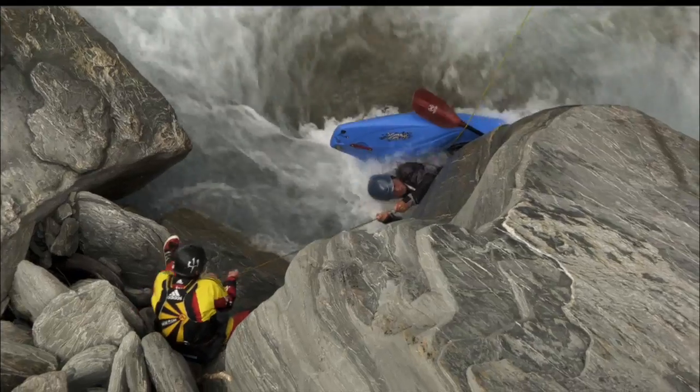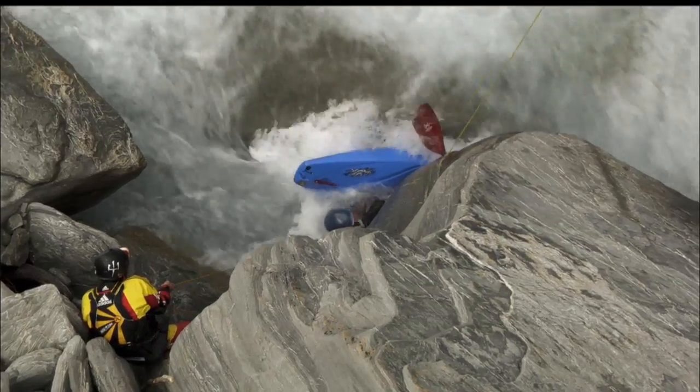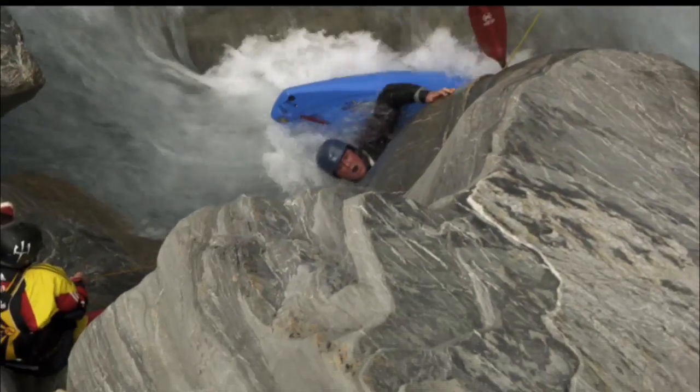You've got $7,000 an hour buzzing above you, and we want to get things done quickly and get as much footage as we can. And I sort of ended up in this situation, and it was through the good work of my friends that they gave me the time to get out of my kayak, because that's what I'm trying to do there.